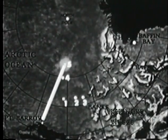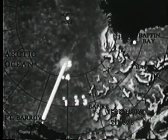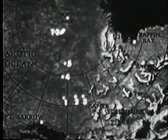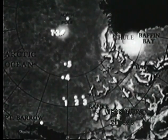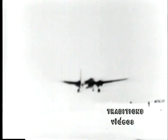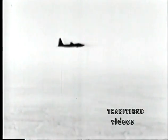But now, with the loss of the R4D, the oceanographic phase is stopped. Two secondary phases of Ski Jump 2 remain: investigation of the ice island, T3, and the ice survey of the area around Thule, Greenland. One P2V leaves Point Barrow, bound for the last known position of T3, which was about 120 miles from the North Pole. She is followed closely by her sister plane.